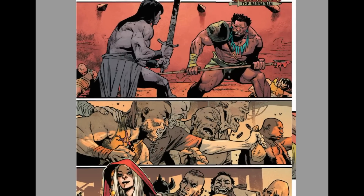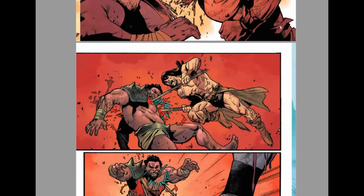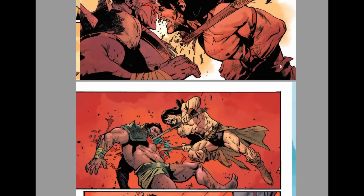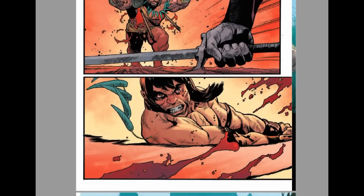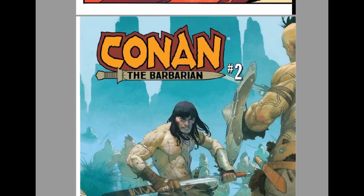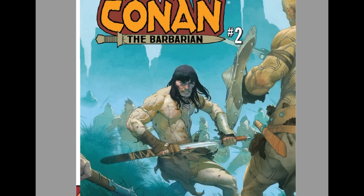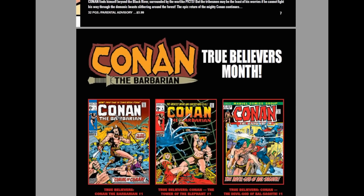Very, very excited. Like I said, this is going to be a lot of fun. I love me some Conan. Look at that. Brutal. Lots of blood, lots of action, the way Conan is supposed to be. And then they go right into the solicitations for Conan number 2. Again, awesome. Oh, and a variant cover by Chris Bachalo. I love his artwork. Cannot wait for that.